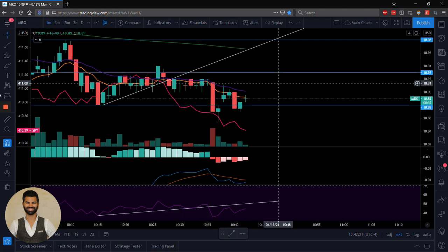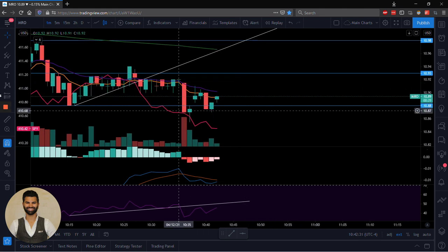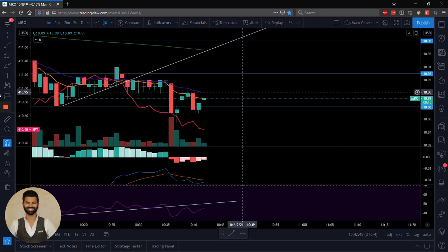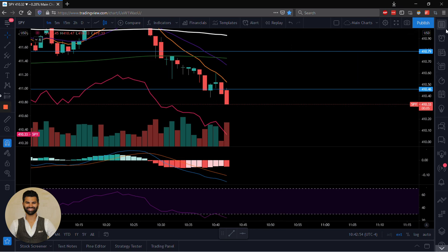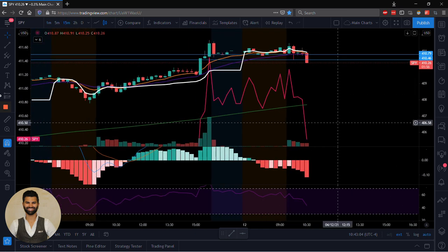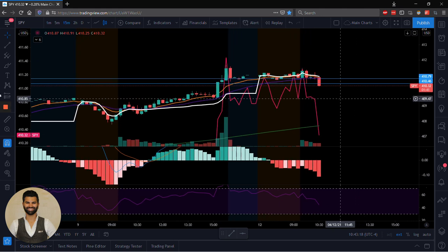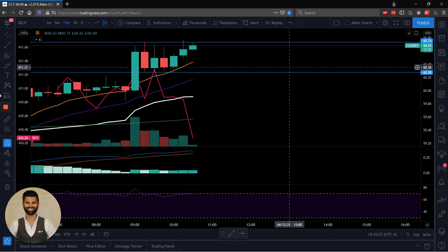SPY does not look good at all. Yep, it broke through its support. It's below it now. How's the oil futures looking? It also hit its high, broke through, and it's coming down a little bit. It's holding strong. There goes the fail on this one.